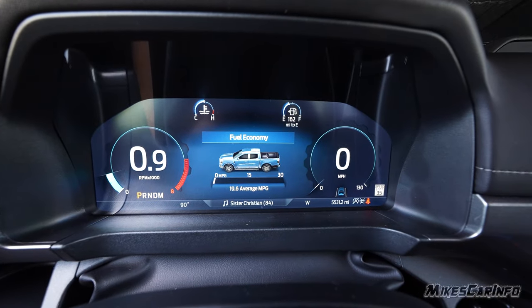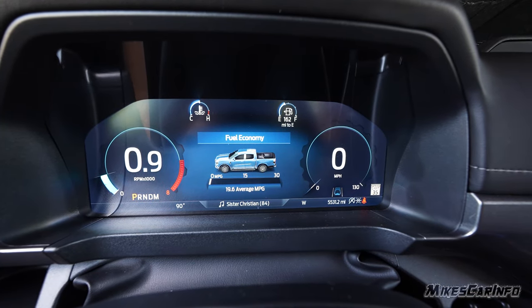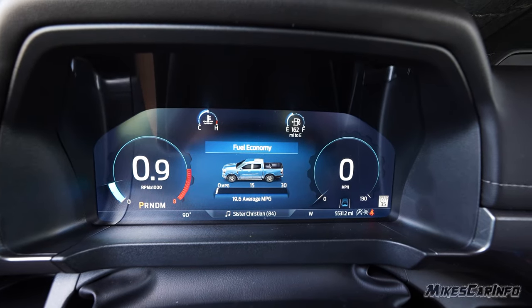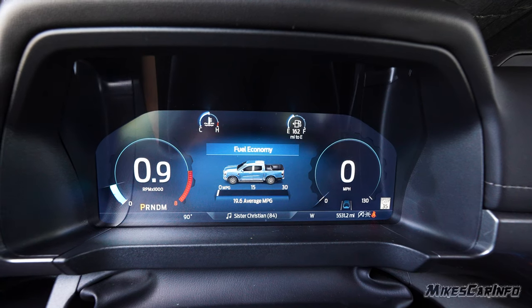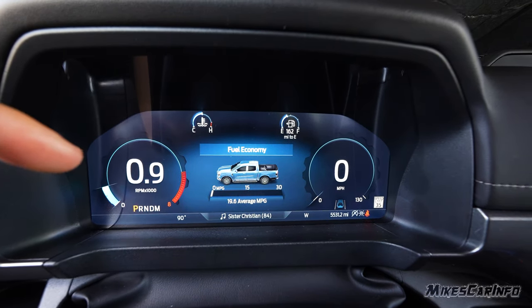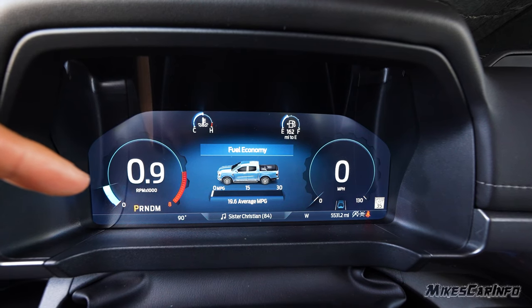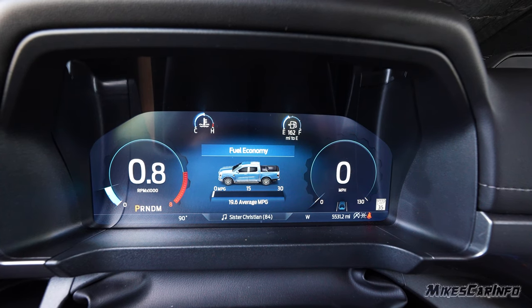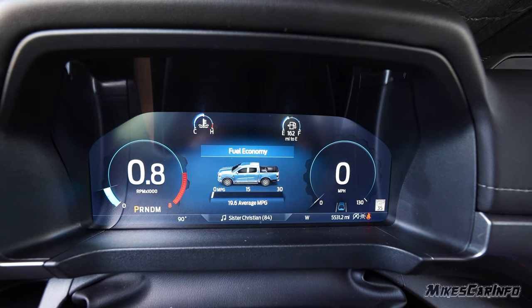So this screen is, basically, the gauges are a big screen. And right now it's showing one of the different views. So it has a digital speedometer, a digital tachometer, but it also has this visual bar there as well. And the same thing with the speedometer. As you drive, it'll have a little bar as well as the digits there.